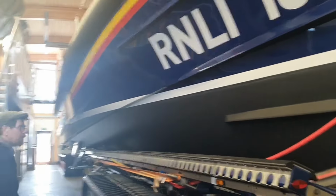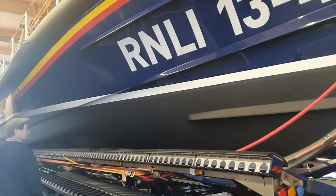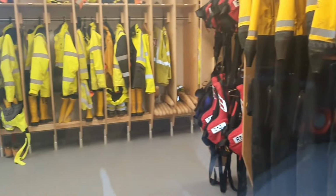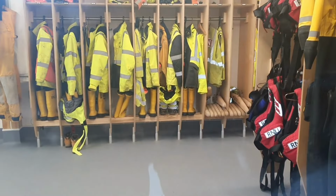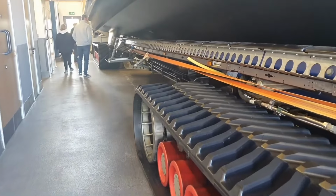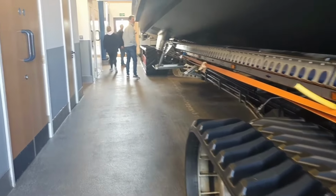It must be literally 15 metres long. I presume it's still crewed all by volunteers. Look, there's all their stuff, all their things, so you just come in, put all your clothes on, yeah, look at that. It's wonderful, isn't it? As I say, get yourself down here, have a look around. If ever you're this way, get yourself down.